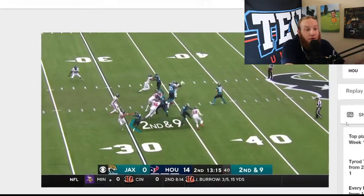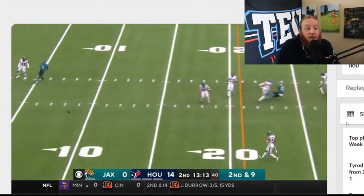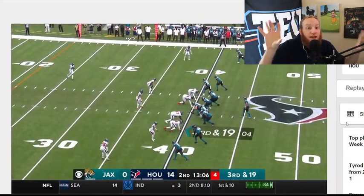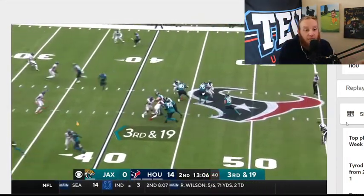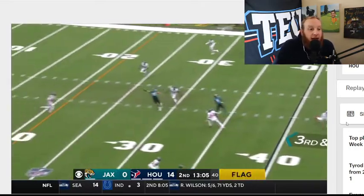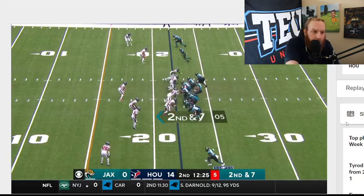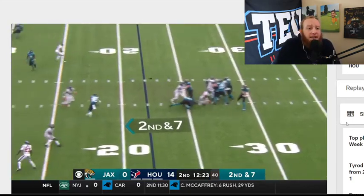Now the ball is moving right here. 2nd and 9 now over the middle of the field, and once again a little bit high. So the accuracy is truly not honed in here for Trevor Lawrence in game 1. 3rd and 19. Flag is thrown. It seems to be like a free play. We get a free play here. Was a free play. All right, now we get 2nd and 7.